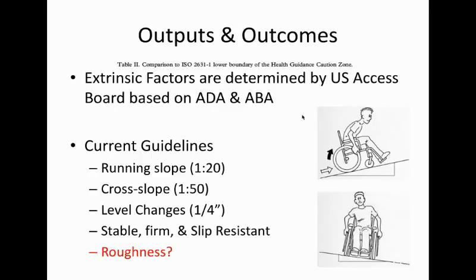And so based on that research, we received funding from the U.S. Access Board to develop a roughness standard. The reason for the funding support here was twofold. One is that we had done many years of research to demonstrate that vibration could in fact be a health risk to wheelchair users. And the other piece was that the priorities of the Access Board have to do with complaints of people with disabilities.